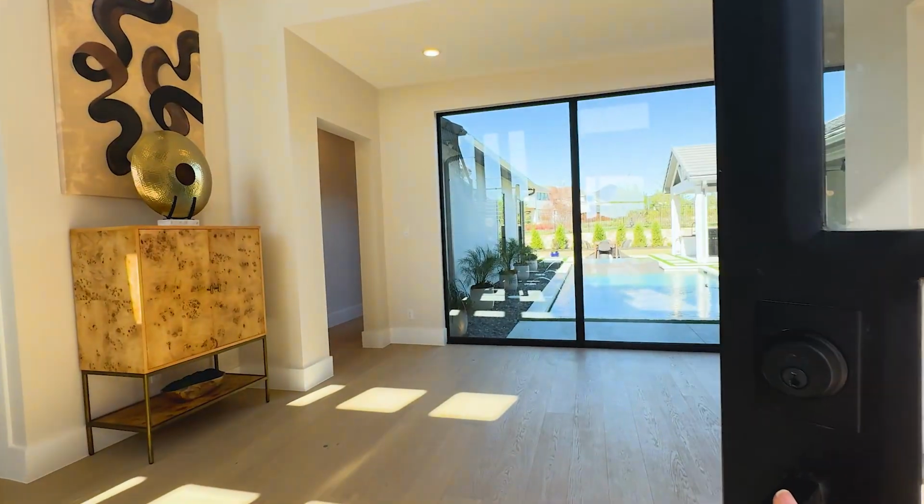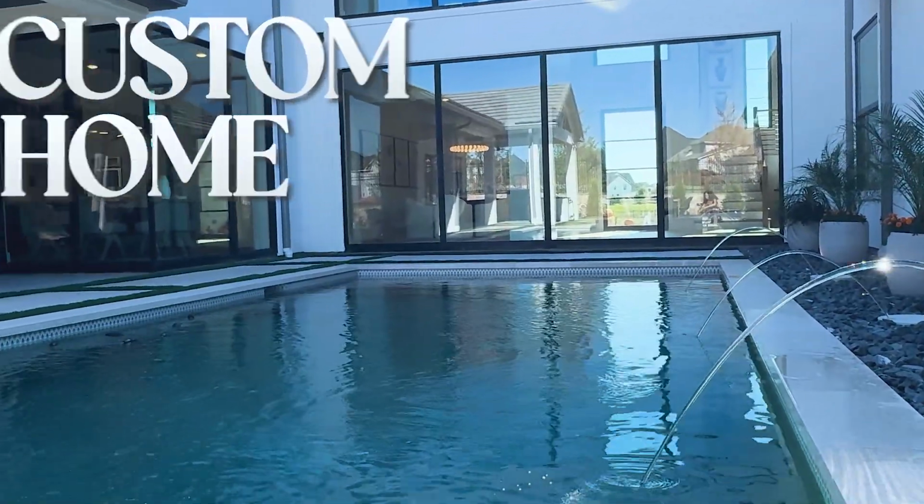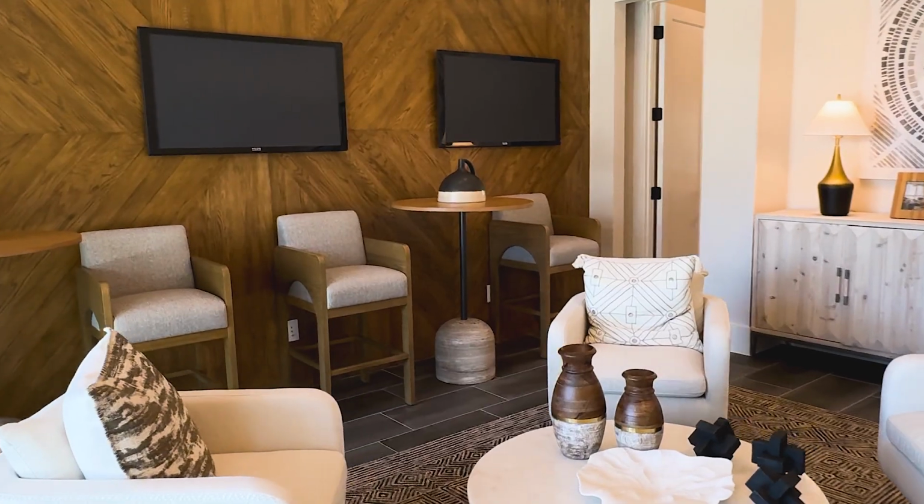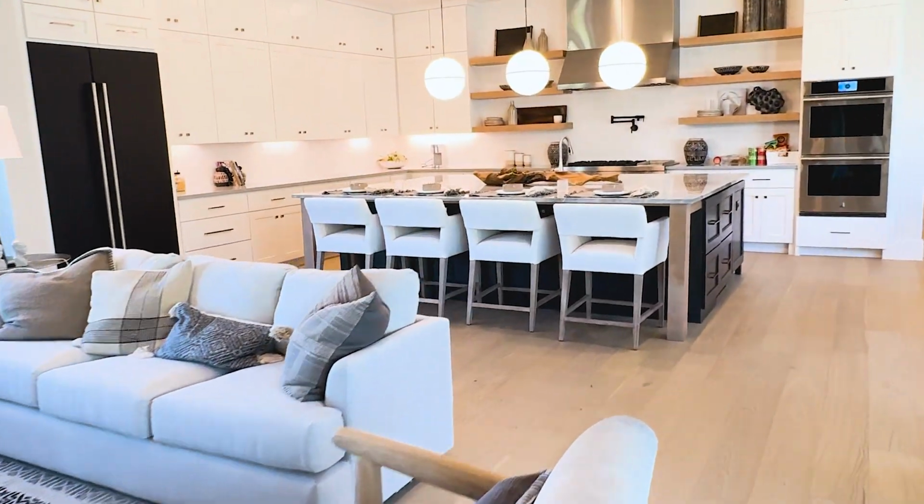So if you are looking for a fully custom home, which is 5 bedrooms, 5.5 bathrooms with a 3-car garage in Prosper, Texas, then you're going to want to stick around and watch this home tour. You are in for a treat for how gorgeous this home is. So I don't want to keep you waiting any longer.